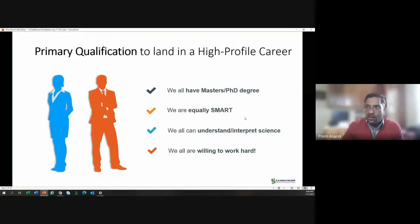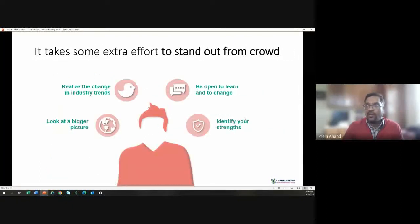We are equally smart, and you have worked so hard to get here, and you all understand and interpret science. There's no doubt about it. But that's not enough, unfortunately. That was enough 20 years ago, when having a primary qualification would get you a job. But if you want a promising, interesting and exciting job, you definitely have to do something different.